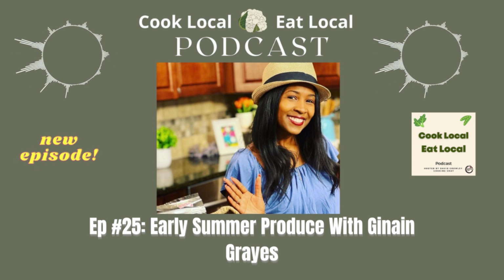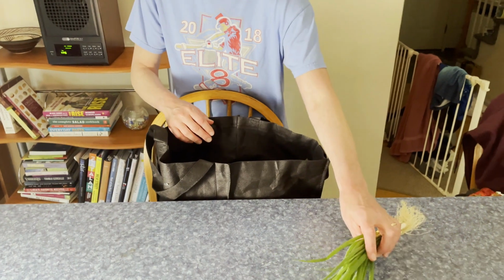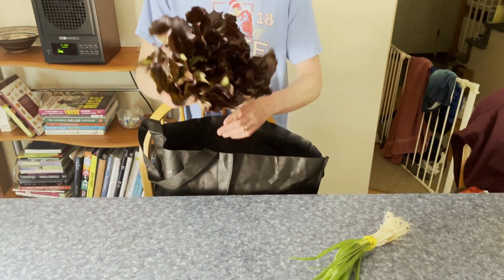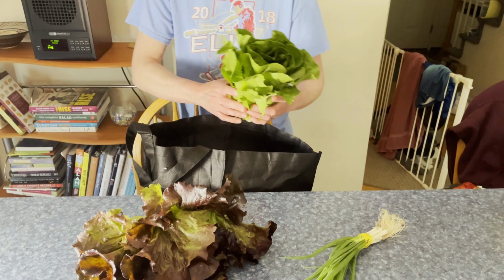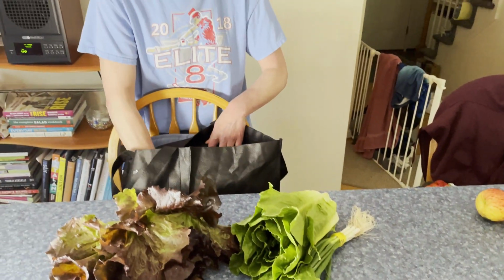First, let's check out what we got in this week's CSA pickup. I'm excited to see what we have in the first CSA share pickup of the season here in mid-June. Let's go. All right, scallions. Could be some scallion dip in our future. Lettuce, looks like red leaf lettuce. And whoa, more lettuce. I guess lettuce grows early here in these parts. Romaine lettuce, right? I believe so.